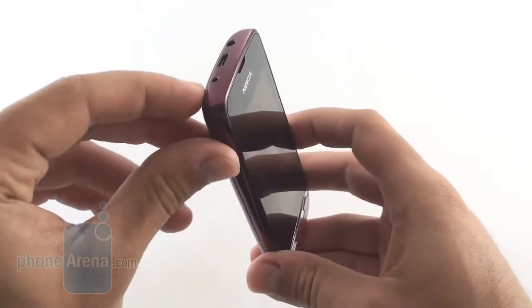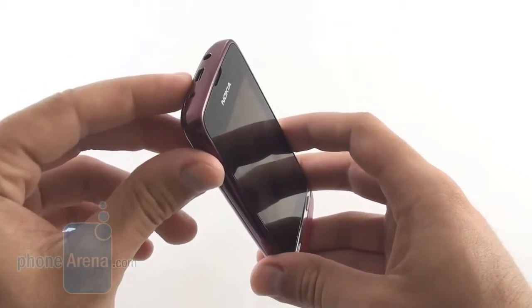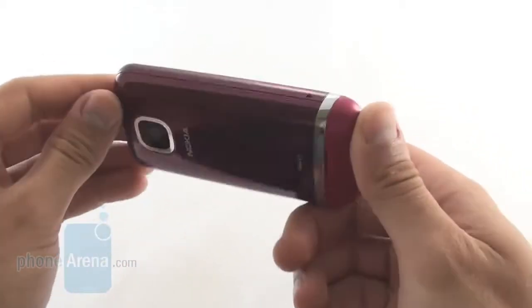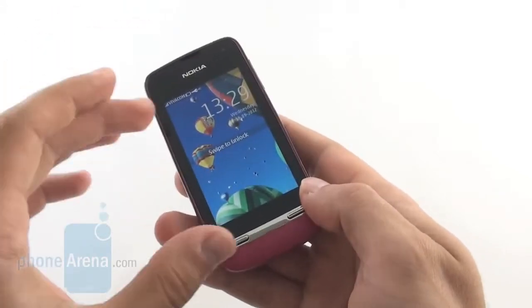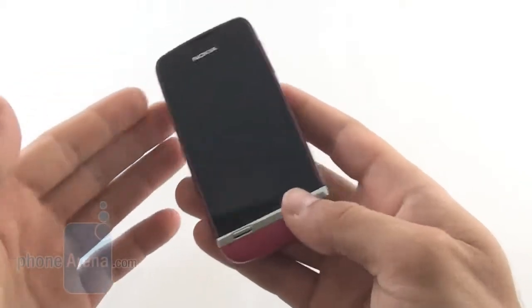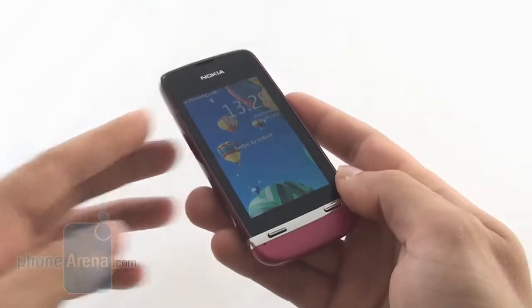Up top you have a 2mm proprietary charging port, and here you have a micro USB port for syncing and also charging the device, and a standard 3.5mm jack. The mic is right here. And that's how the Asha looks. It's very compact. The screen looks a bit small given the big bezel around it. Nothing impressive, it feels plasticky, a bit cheap, light. That's what the design of the Asha 311 looks like.